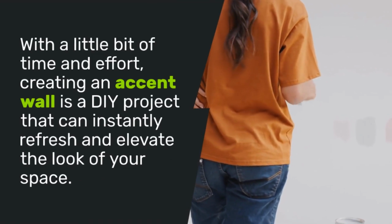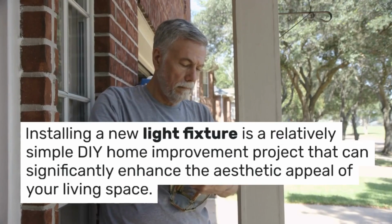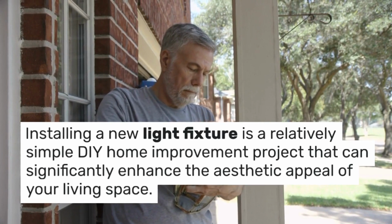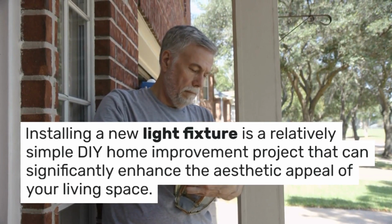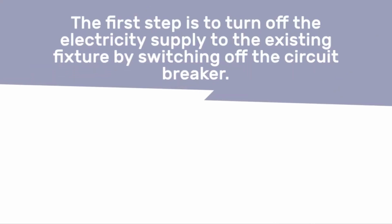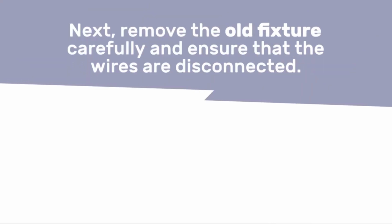Once the old fixture is removed, you can install the new fixture by following the manufacturer's instructions. Ensure that the wires are connected correctly and that the fixture is securely fastened to the ceiling or wall. Finally, turn on the circuit breaker and test the new light fixture to ensure it is working correctly. With these steps, you can easily transform the look of your room with a new and stylish light fixture.